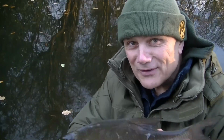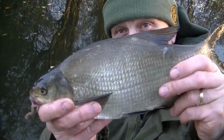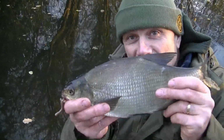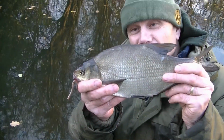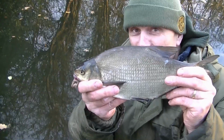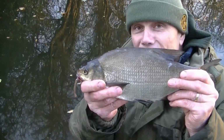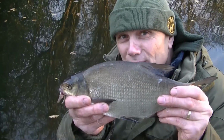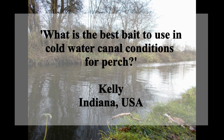not many on the bank, but I just had a take and for some moments I thought I'd hooked into a nice perch. Instead, and I'm not trying to sound disappointed, it was actually a bream, as you can see there, hooked in the side of the mouth. Anyway, if this was a perch that size, it would have been quite a decent fish. But as I say, not disappointed. No such thing as a nuisance fish in my book.